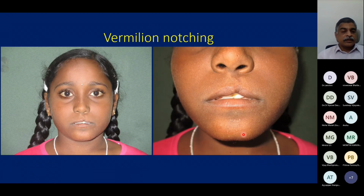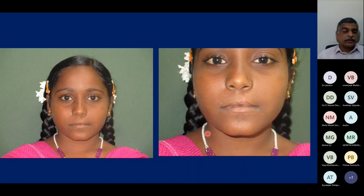There is another girl. Again, you can see the Cupid's peak seems to be almost okay, but still you can see that area, the vermilion and the muscles are deficient. The bulk is not there. Again, the same thing. What we did was open it up, the extra vermilion which is in between, we just trimmed it off, brought the muscles together, and that's the picture we get. So that's the lip fullness and all the others have been taken care of. So in this case, there is no need to bring down the lip together. We can do it at the vermilion level itself.